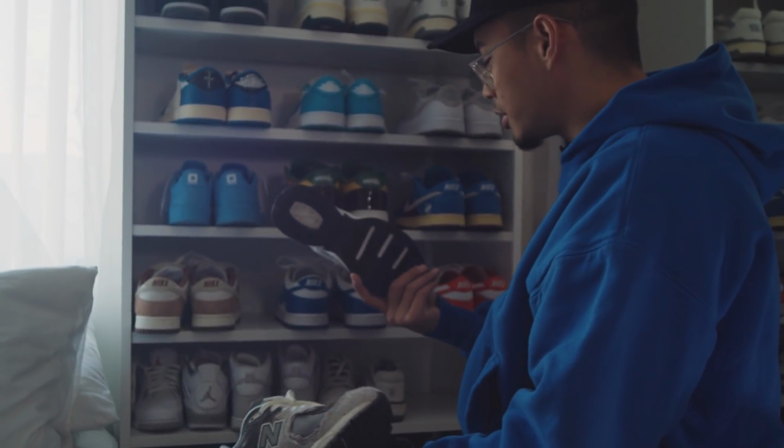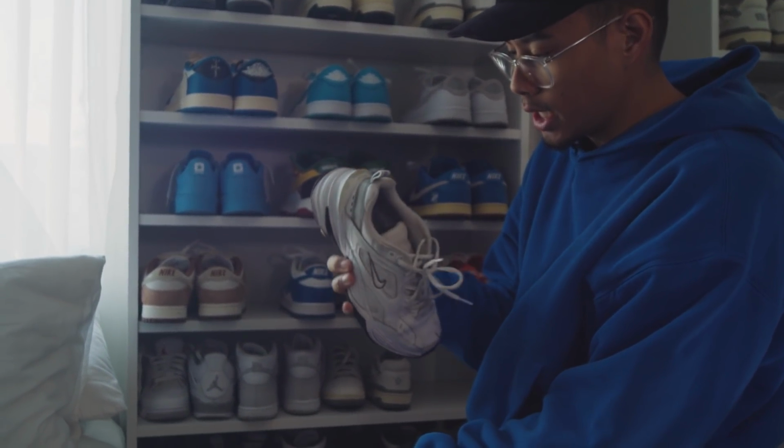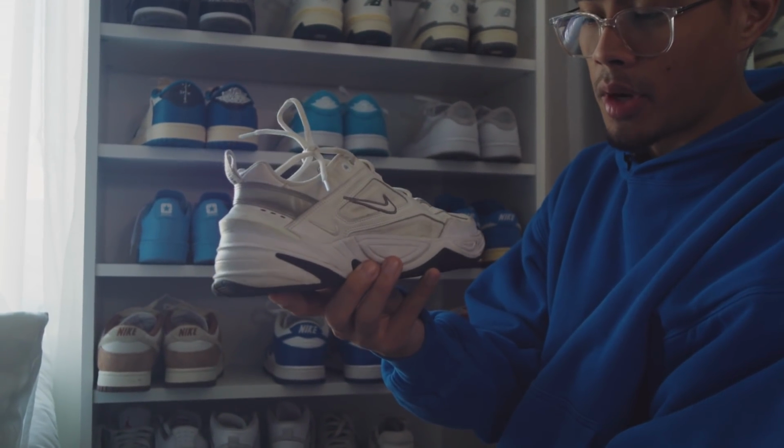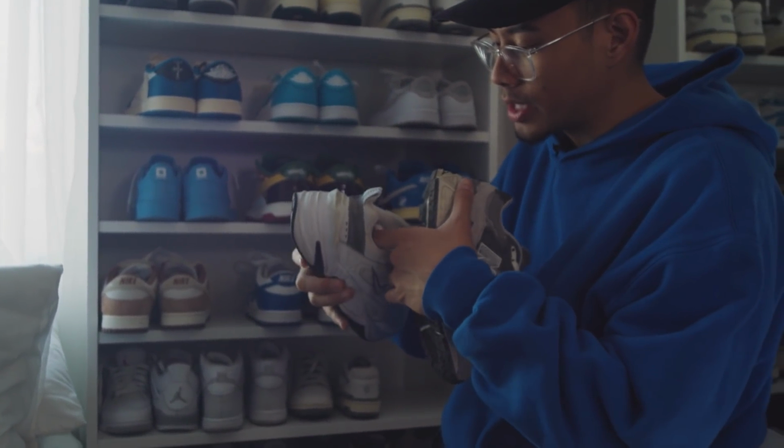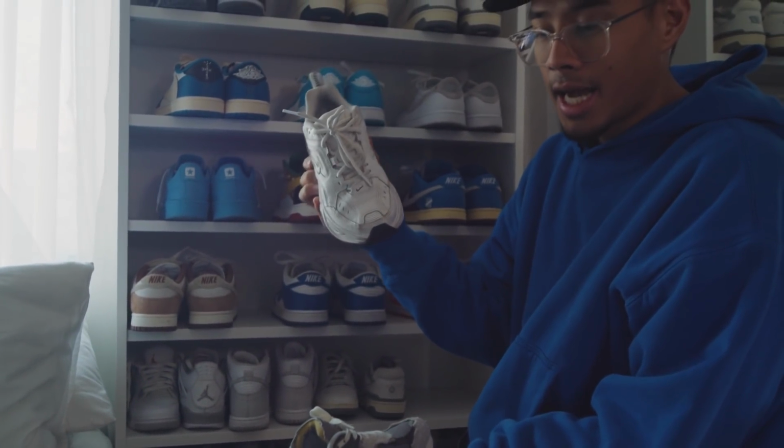And then last two shoes, she has like a workout shoe, which is, I believe these are the M2K, like Monarch second version. Very, very nice. You can wear them to the gym, wear them as a lifestyle shoe. It does have the dad shoe vibe.